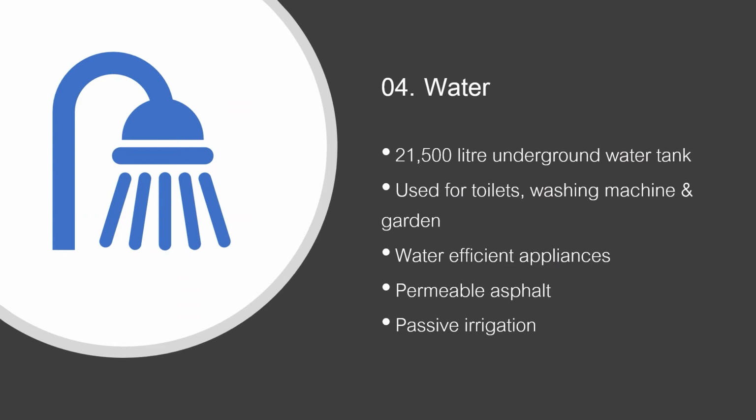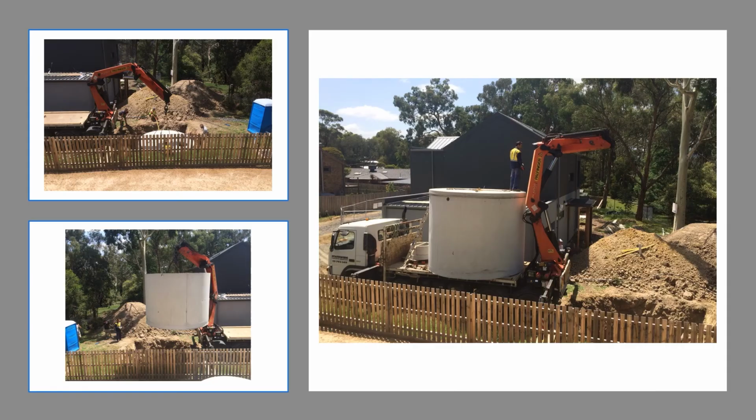We have a 21,500 litre underground water tank that's used for toilets, the washing machine and the garden. We also have water efficient appliances and permeable asphalt in sections of the common property driveway, which was stipulated by council. We also make use of some passive irrigation. And these photos just show the water tank as it was being installed.